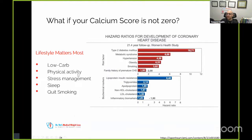But basically, if you're looking at what you can do, yeah, you can attack LDL with cholesterol-lowering drugs, and there are other drugs that we'll be adding to that, like colchicine and others, and bempedoic acid, which is a very interesting drug. But bottom line, what can you do? Lifestyle matters most. Look at lifestyle on the top there, right? We know we can improve diabetes, metabolic syndrome, hypertension, obesity, smoking, and activity, which is about as much as family history. So those you can do. It's not one or the other with drugs and supplements and all that.